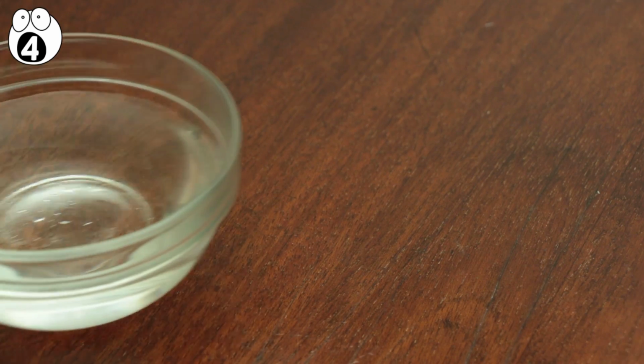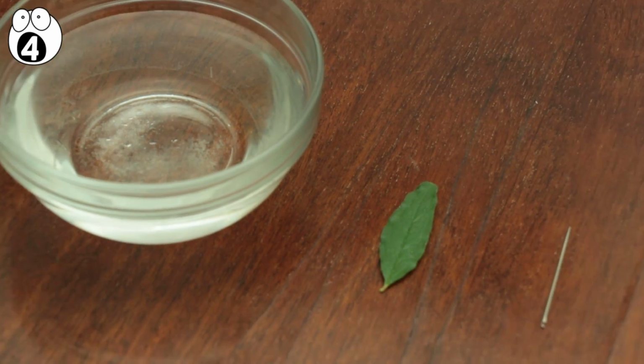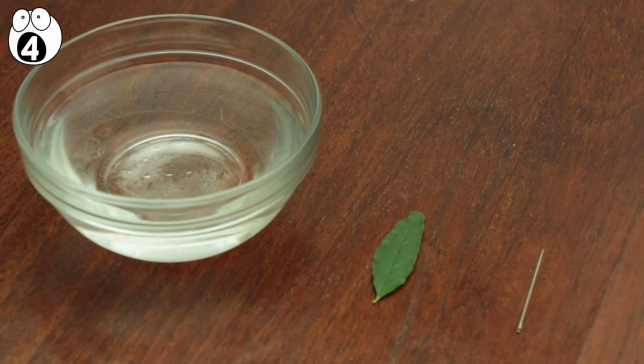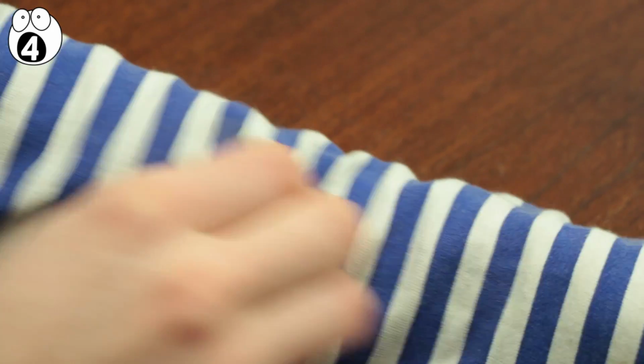Number 4. Makeshift compasses. What are you going to do with all that water? Well, if you get completely lost, you may need to make a compass. Here's how you can do it, with just some water, a needle and a leaf. Get the needle and rub it against your t-shirt a few times.